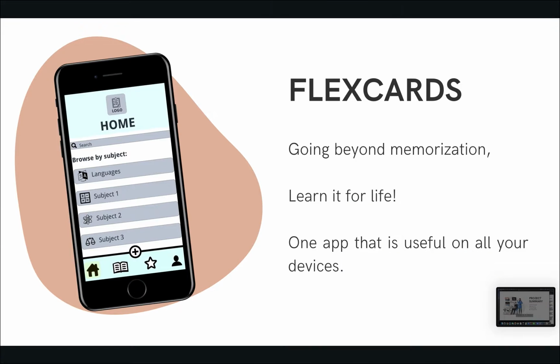ways. Many learning apps out there overly rely on just listening, just reading, just writing, just visuals, and don't combine all four. Flexcard's flexible learning styles allow users to learn for life and not just memorize it in the moment. Flexcards is also useful on any device.